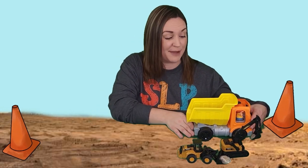All right, friends, now we have the dump truck. Good job. Now this dump truck has to take all these rocks and move them from here to here. Do you think you can tell him when to go? Yes? Let's practice that word one more time. Go, go. All right, friends, are you ready? Ready, set, go! Good job!